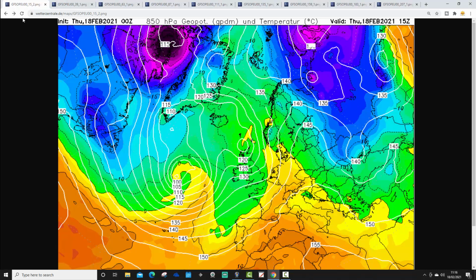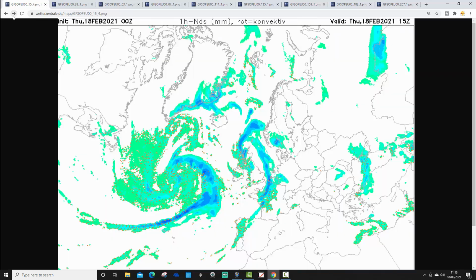Here's how the upper air temperatures are looking today. Cold air is plunging from Russia into the far northeast and east of Europe, down towards the Black Sea. Otherwise, most parts of Europe are looking reasonably mild, especially in the west and southwest of Europe and through the Mediterranean as well.